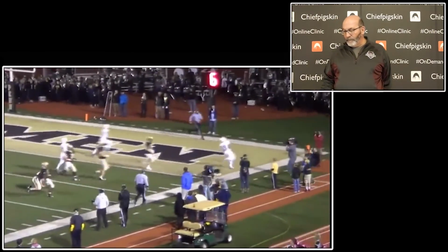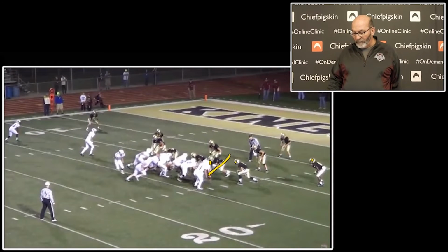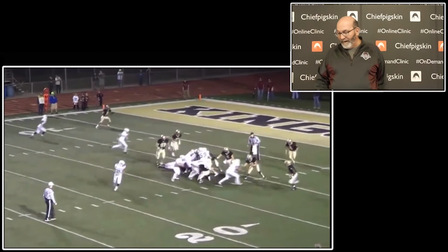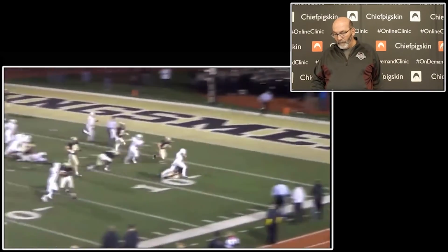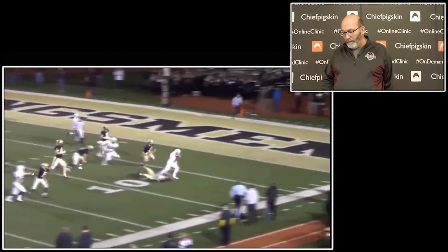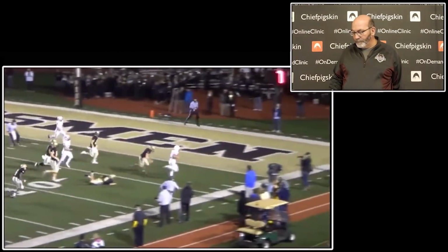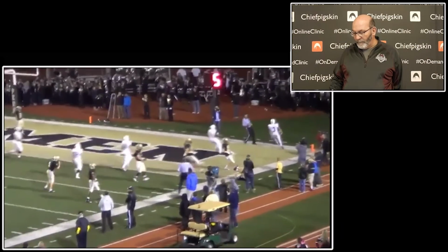And in this situation, our quarterback made one of their best players not tackle. And you can see the corner running up and taking the pitch back immediately right here, which creates a nice lane for our quarterback to run in.